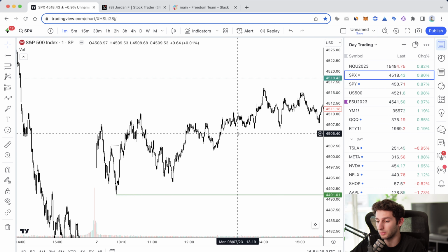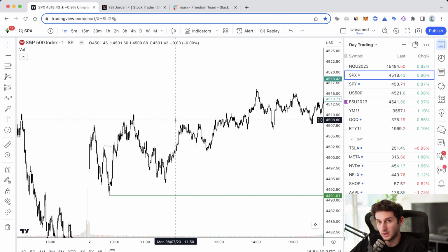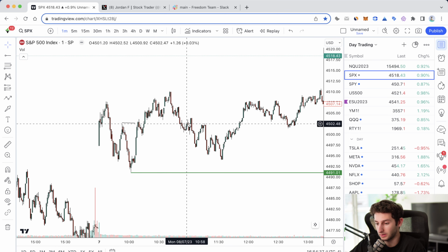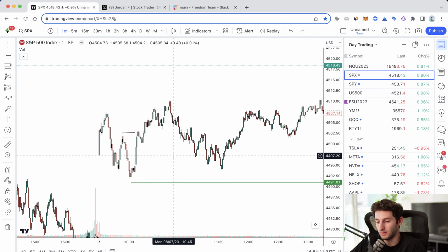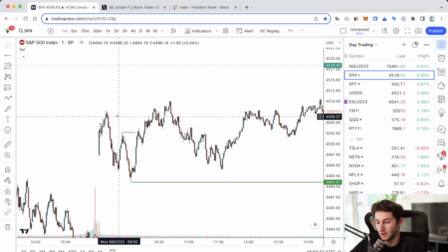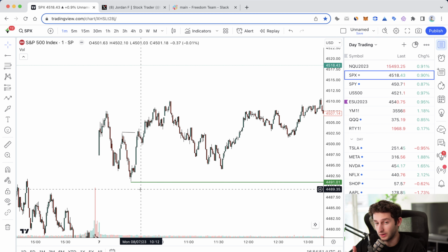Through all this chop, through all this back and forth, it did not bother me as well, okay? It was actually making me more money because I was in credit spreads, okay? But it allowed me to have the confidence, right? When price came back down here, came very close to my stop, I had no emotions at all, okay? Because I knew these buyers were able to take out this supply, this low caused the shift in trend.